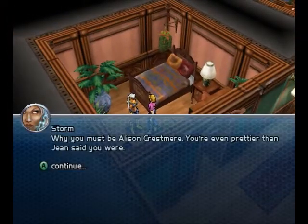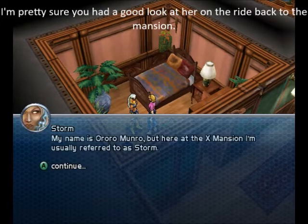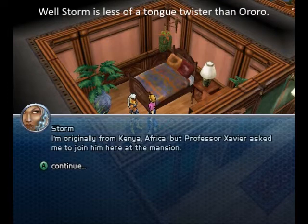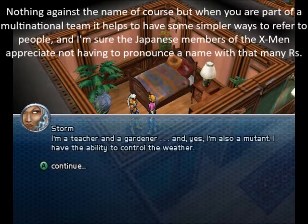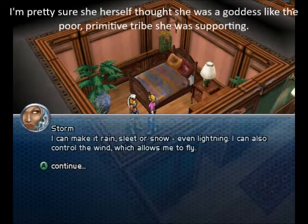Why, you must be Allison Cressmere. You're even prettier than Jean said you were. And you are? My name is Aurora Monroe, but here at the X-Mansion, I'm usually referred to as Storm. Where are you from? I'm originally from Kenya, Africa, but Professor Xavier asked me to join him here at the mansion. You're a mutant? I'm a teacher and a gardener, and yes, I'm also a mutant. I have the ability to control the weather. No way! I can make it rain, sleet, or snow, even lightning. I can also control the wind, which allows me to fly.